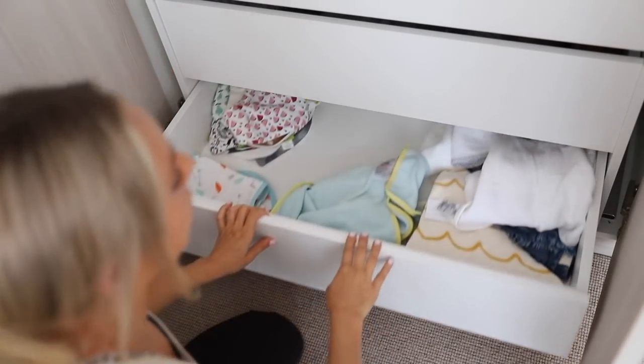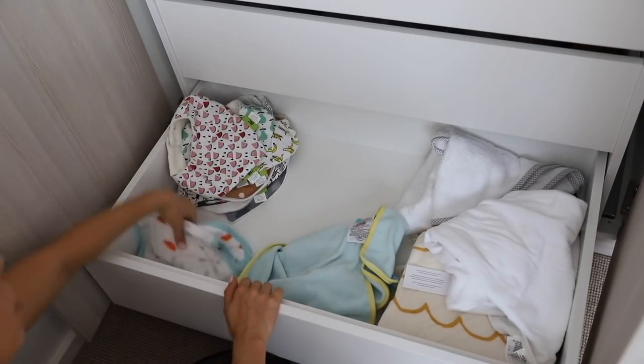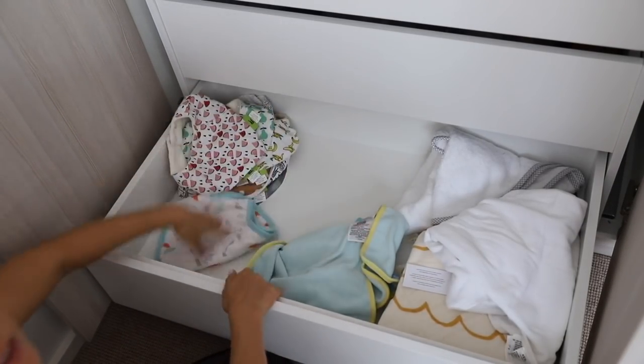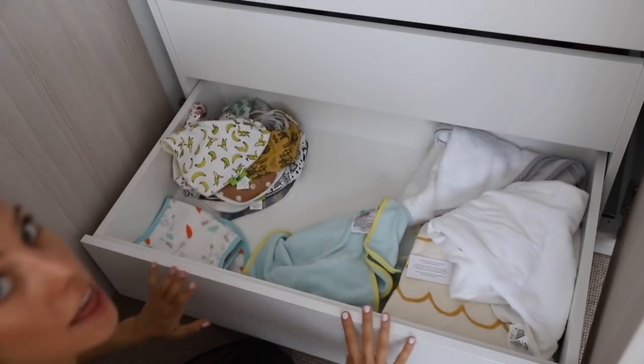And then the bottom drawer is all of his bath stuff. Towels, bibs, and a burp cloth. I need to get a billion more of these. This is from Urban Baby. I just love anything with bananas on it. So that is that cupboard.